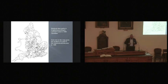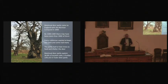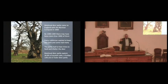So what I can do, of course, and have done, is to overlay this map with the distribution of the oaks. That already gives an interesting pattern. But, of course, I have researched this in more detail, basically park for park, because I know where all these parks were, and often you can recognize them on the map still.